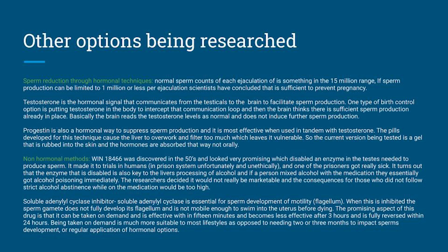Firstly, it's sperm reduction through hormonal techniques, kind of the flip side of female birth control. Normal sperm counts for ejaculation are something in the range of 15 million sperm per milliliter. If sperm production can be reduced to 1 million sperm per milliliter or less per ejaculation, scientists have concluded that is sufficient to prevent pregnancy. And here are some options that begin to limit that production.